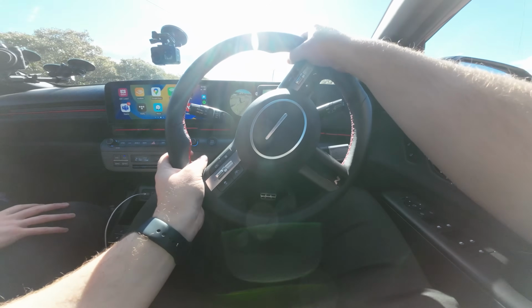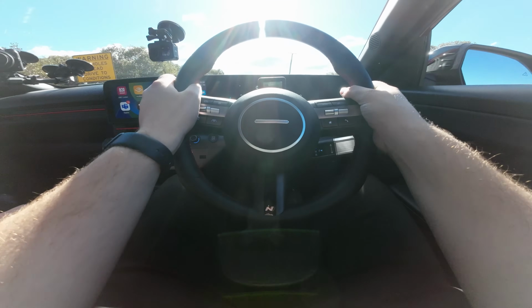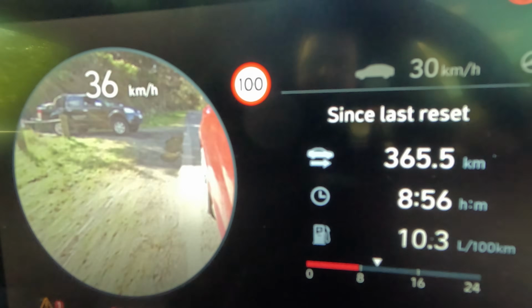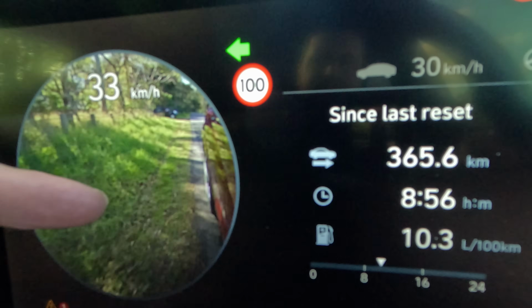Alrighty, bro, driving the N-Line 1.6 litre turbo, the top of the range. Also, how cool is that? We just turn that camera so you can see a bit better. Oh, blind spot camera. And it's actually super high quality.